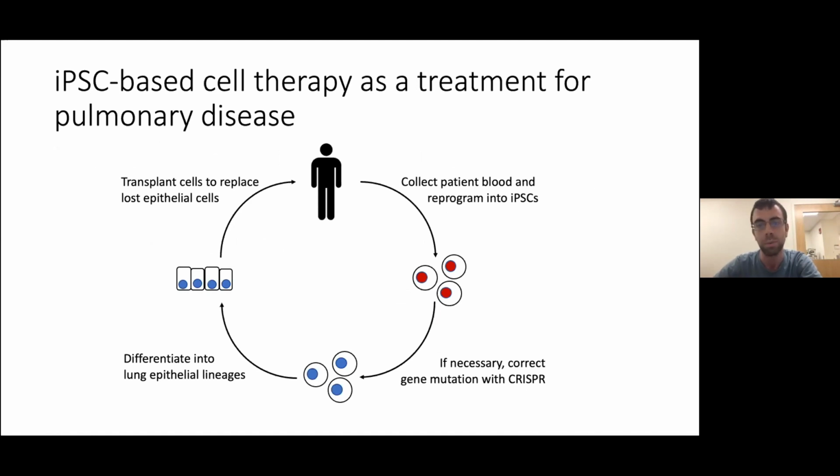The advantages here, we don't have to wait for the full tissue to be available. And since these cells come from the patient originally, they shouldn't be recognized as foreign, and there won't be a need for immunosuppression. Now, this sort of treatment is obviously many, many years away from being a reality. Really only in the past 10 years have we seen papers we like that have shown transplantation of any cell into mouse lungs, let alone human.